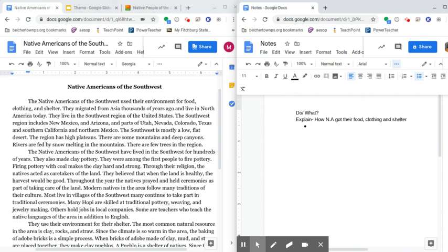So the prompt was the do what. I'm trying to explain how Native Americans got their food, clothing, and shelter. So when I reread today, for any examples of how Native Americans got their food, clothing, and shelter, I'm going to stop and jot that down. So I'm going to read every paragraph and stop after the paragraph and ask myself, did I find out any examples on how Native Americans got their food, clothing, and shelter?